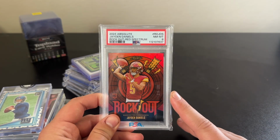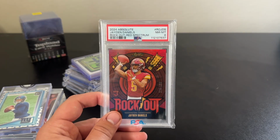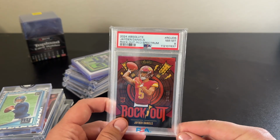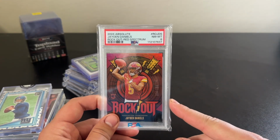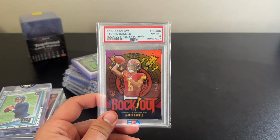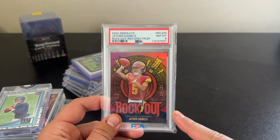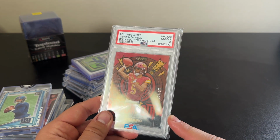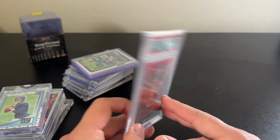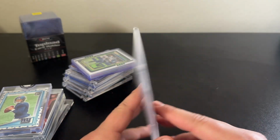How about this? A PSA slab. This is the only PSA slab I'll have now in my inventory. They seem to sell off all my slabs pretty quickly. Sucks that this one's a PSA 8. I try to only shoot for 9s or 10s, but it is a rookie, Jayden Daniels. This is out of Absolute, and look at that, that's out of 150. So he's got a lot of hype coming back into the season after last year's injury.